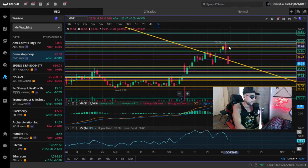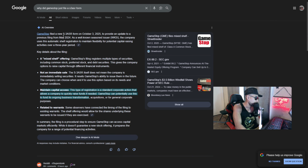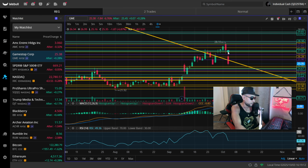And we are seeing GameStop pull back because these insiders did sell shares. That is going to create selling pressure, and you do want to be aware of that, of insiders taking profits. You guys can see here, insiders took profits here on October 2nd. Mark Robinson sold $267,000 worth of stock. And then also we have Daniel Williams selling about 6,509 shares here on October 2nd. And ironically enough, October 2nd is when we started to see the pullback.